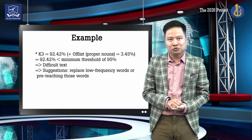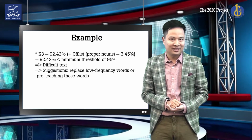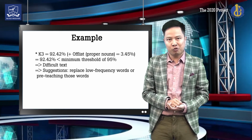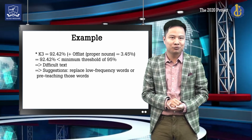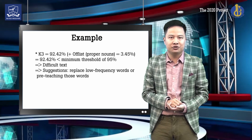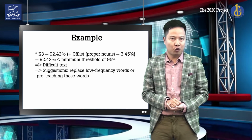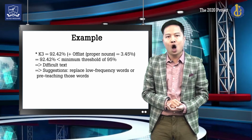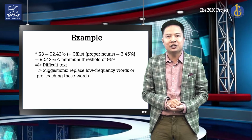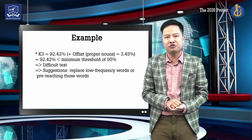In the latter case, we need to know which words in the given text need modifying. In the window of the result report, we scroll down and then find a list of in-text word families which are organized according to frequency-based 1,000 word family levels. Therefore, the words that go beyond the 3,000 word family level, such as linear, threshold, or optimum, should be replaced by synonyms of higher frequency or pre-taught before the students come to reading.